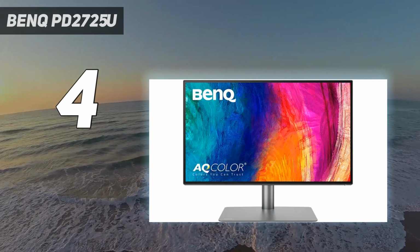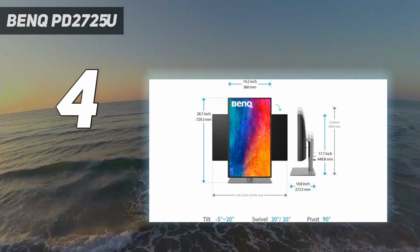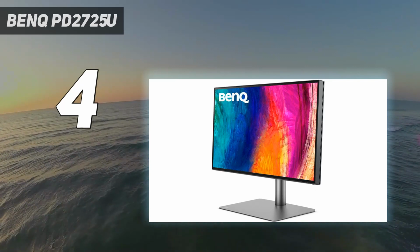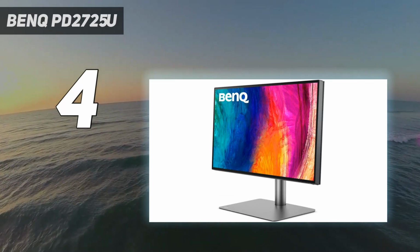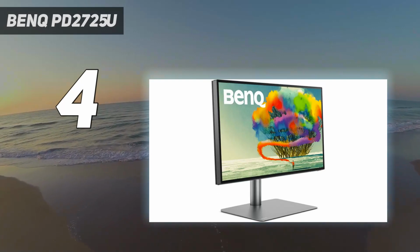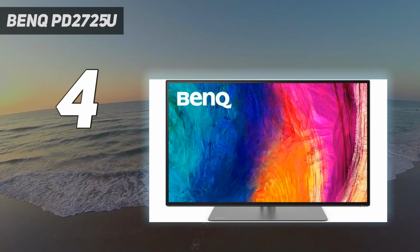BenQ quite rightly emphasizes the versatility and ergonomic design of the PD2725U, as the sturdy metal stand allows you to tilt, swivel and adjust the height of the screen without paying extra, as you have to do with Apple's Studio Display. You can even rotate the screen into the upright, portrait, position as well.